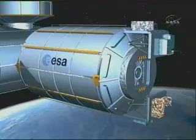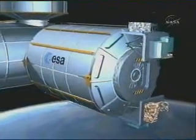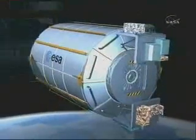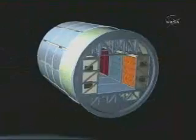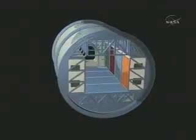And of course, Columbus will expand the scientific capabilities of the International Space Station, and we are all desperately waiting for the moment when Columbus will be docked to the station. The European Laboratory Module, 22.5 feet long, more than 14.5 feet in diameter, will be delivered to the starboard side of Node 2 on shuttle mission STS-122.